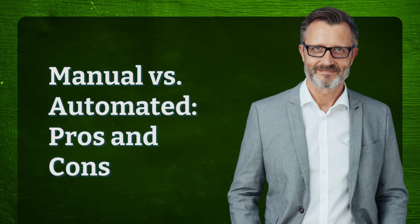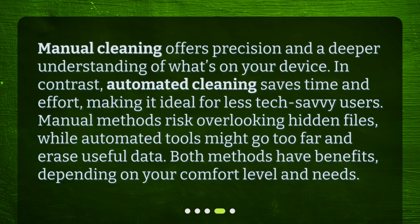Manual versus automated, pros and cons. Manual cleaning offers precision and a deeper understanding of what's on your device. In contrast, automated cleaning saves time and effort, making it ideal for less tech-savvy users. Manual methods risk overlooking hidden files, while automated tools might go too far and erase useful data. Both methods have benefits, depending on your comfort level and needs.